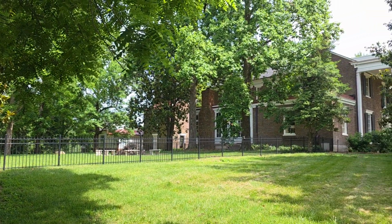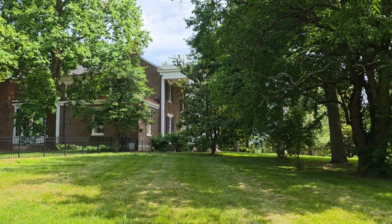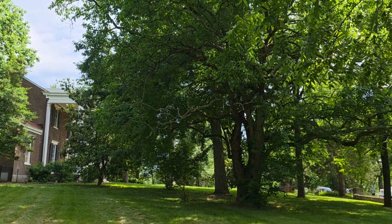And this is just to the right side of the home, as you would be standing on the front porch looking outward. I mean, look at those trees and the grounds.